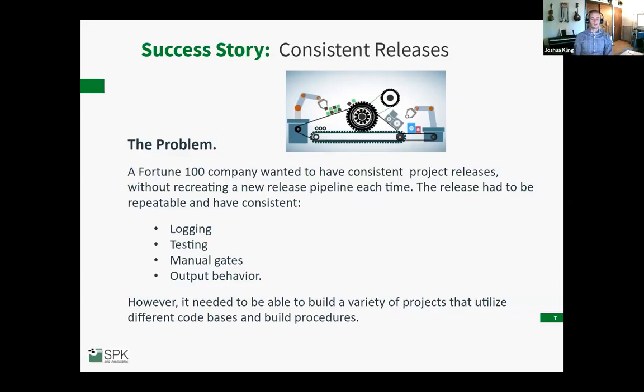It needed to be able to build a variety of projects that utilize completely different code bases and build procedures. So all the projects were completely unrelated, but they all had to run through this one release pipeline here. And to start with, they were creating a different release pipeline for every single project, and it was just causing a huge amount of overhead for all their teams. This sort of problem is kind of a bread and butter issue for CloudBees CD. We see this kind of thing all the time.